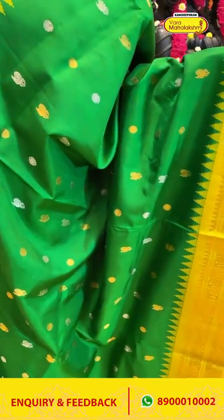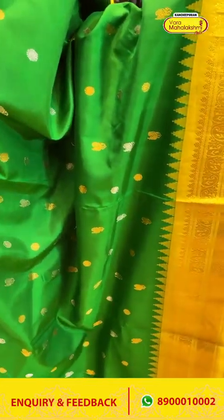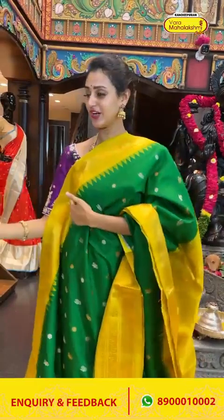As you can see, the body is floral and peacock booties in zari. And the border is floral jal with diamonds with temples. And this is the pallu, which is floral brocade. And the blouse is contrast, a beautiful contrast. I'll give you the pricing and the contact details of this one.